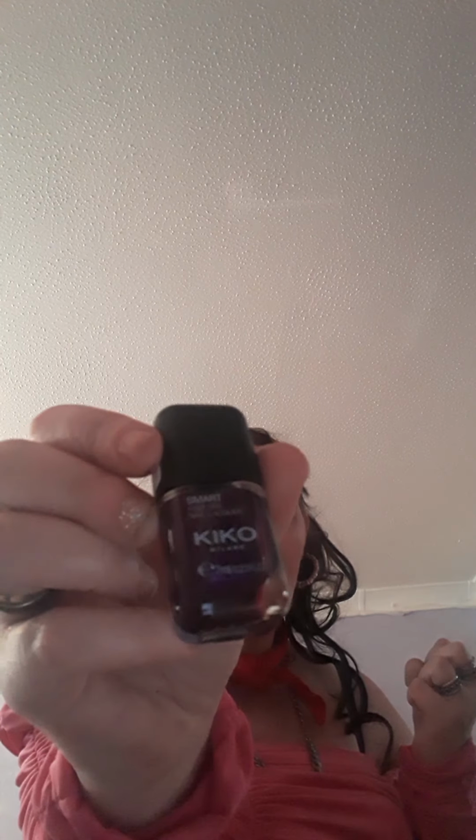Now I've got a sparkly purple, which is a bit dark. And then I've got the normal purple. And then I've got the baby blue. And then a dark blue green type colour.